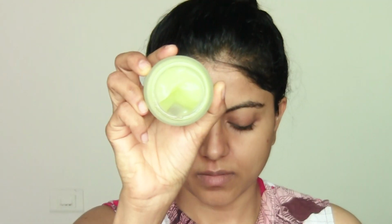This moisturizer has argan oil in it, which gives real good hydration without being greasy. This is a non-comedogenic formula, so it does not clog pores. It helps you achieve a very clear and even kind of a skin tone, and this also has glycolic acid in it, so that it gives you that gentle exfoliation and smooth skin.